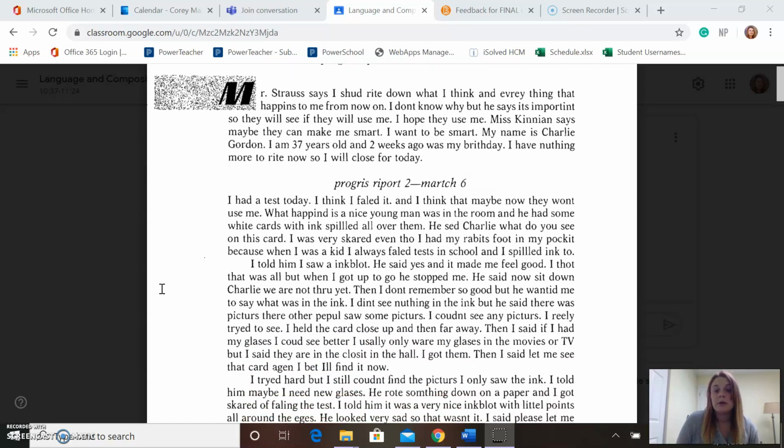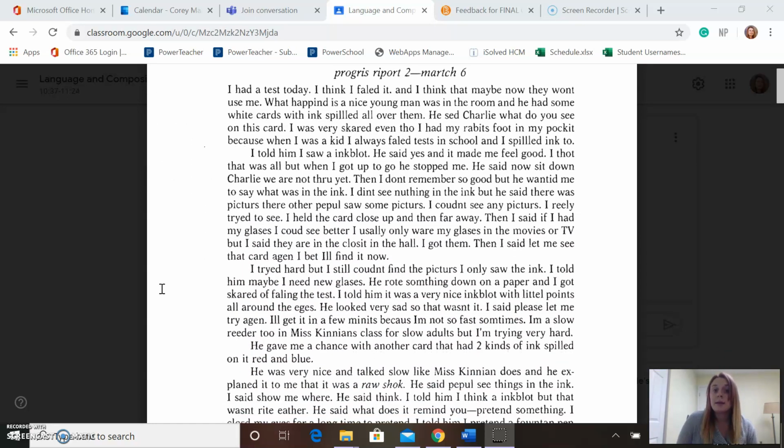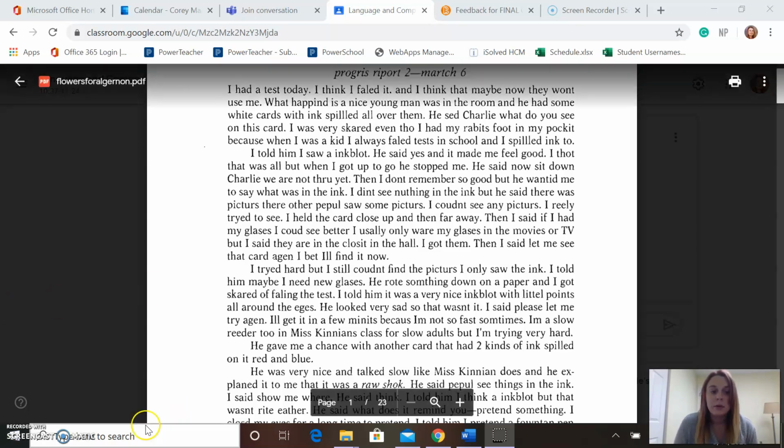Progress Report 2, March 6th. I had a test today. I think I failed it, and I think that maybe now they won't use me. What happened is a nice young man was in the room, and he had some white cards with ink spilled all over them. He said, "Charlie, what do you see on this card?" I was very scared, even though I had my rabbit's foot in my pocket, because when I was a kid I always failed tests in school, and I spilled ink too.